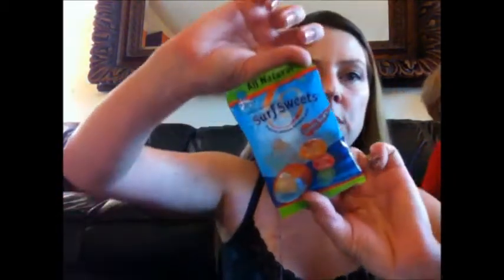Look, it's gummy bears. Let's see. What do they say about gummy bears? Okay, here it is. All natural, gluten-free gummy bears by Surf Sweets. Retails for $2.19. Okay, I better get this open for him. So it's just a cute little gummy bear snack made with organic fruit juice, vitamin C, gluten-free.